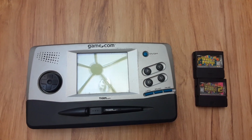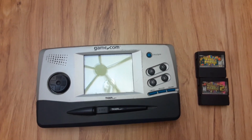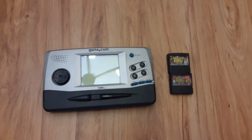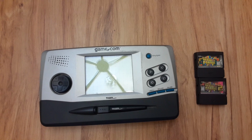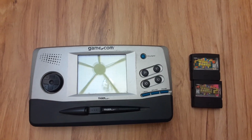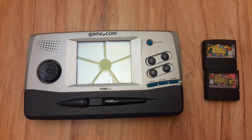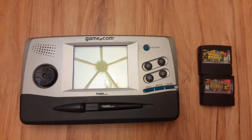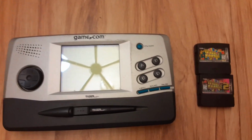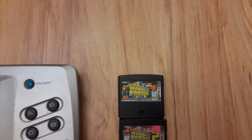Now, I've known about the GameCom since 2000 when I was looking for Wheel of Fortune stuff on eBay. I had just gotten a computer that was capable of internet service, and I saw the GameCom version of Wheel of Fortune. But in July of 2004, I managed to get myself a GameCom, and it came with a whole bunch of games. Wheel of Fortune was one of them.